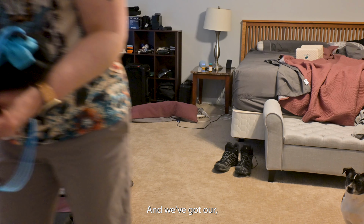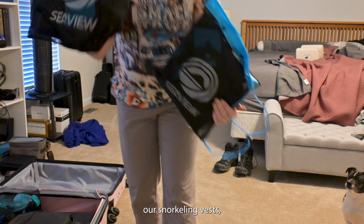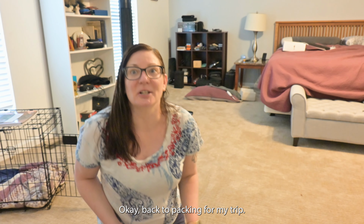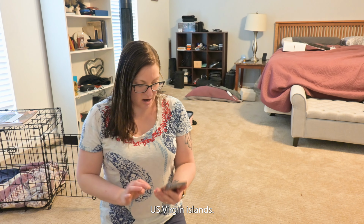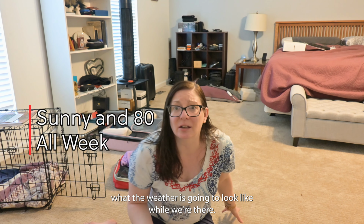Then we've got our snorkeling vests. So I gotta get these in there too. Okay, back to packing for my trip. We're only 2 days away to St. John, US Virgin Islands. And I'm just gonna take a look at what the weather is gonna look like while we're there.